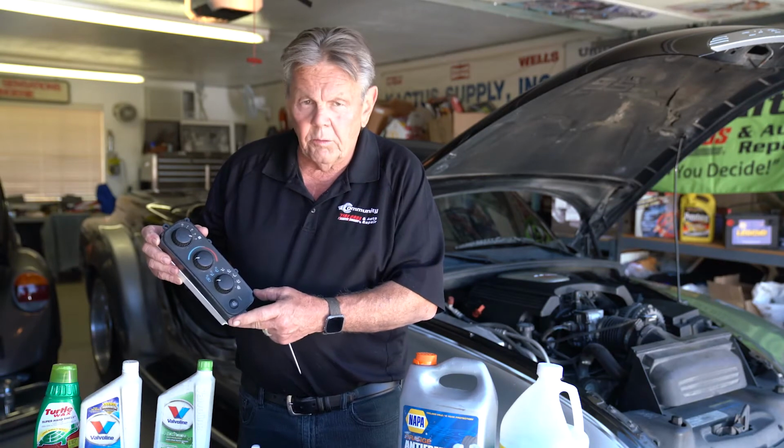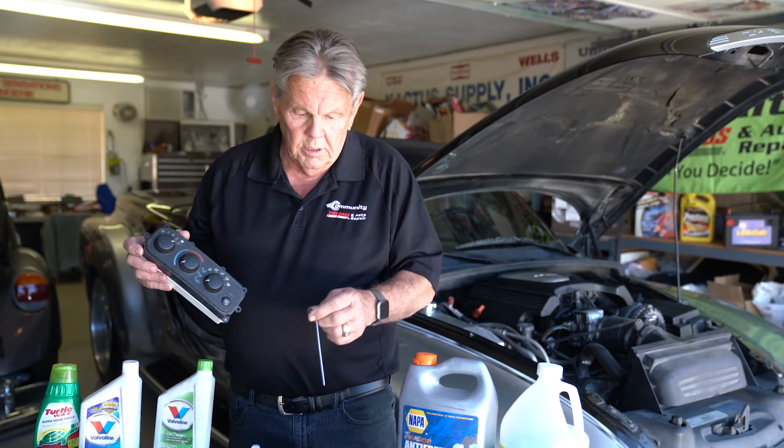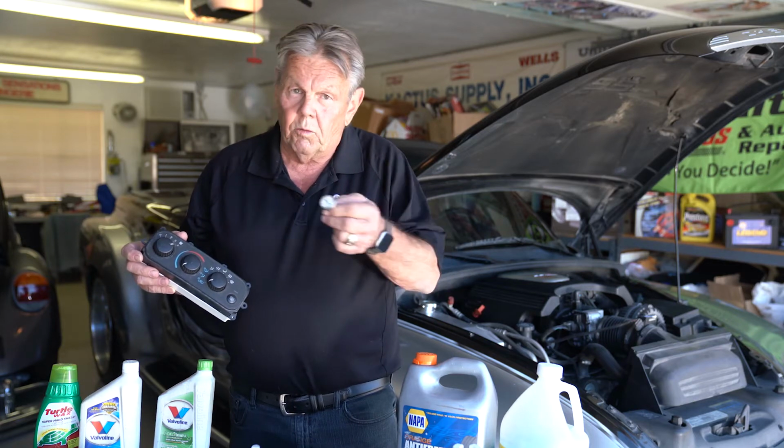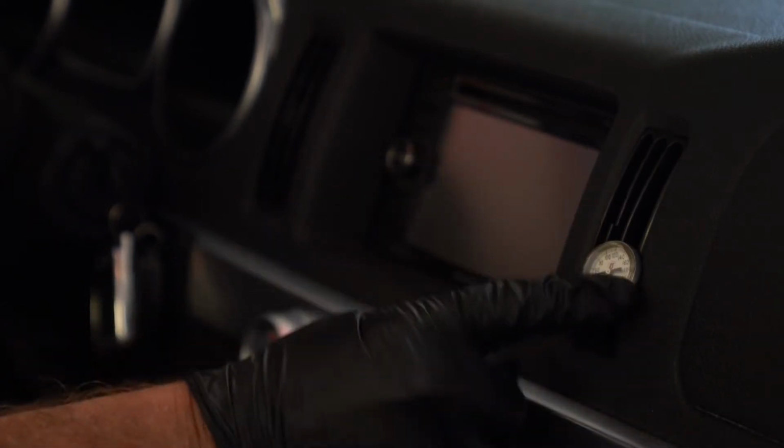But when you have it on the recirc and you're running it for 3 to 5 minutes, get your wife's temperature gauge, or if you happen to have one in your shop like I do, stick it in the vent window of your air conditioning. If it's reading someplace between 42 and 48 degrees, you're solid.